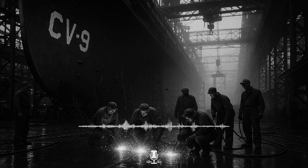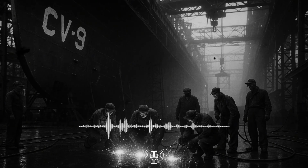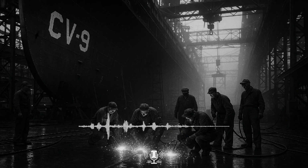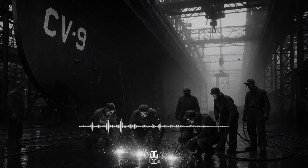Not one Essex-class carrier is lost to enemy action, though many take heavy damage. Japanese carriers, nearly all of them, are gone. That's not luck. That's design, training, and an industrial base feeding them both.